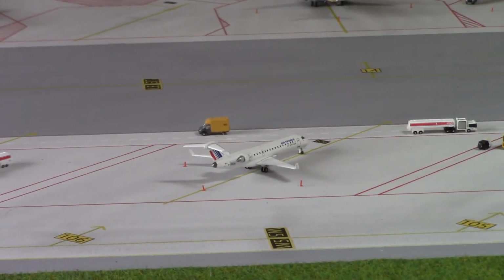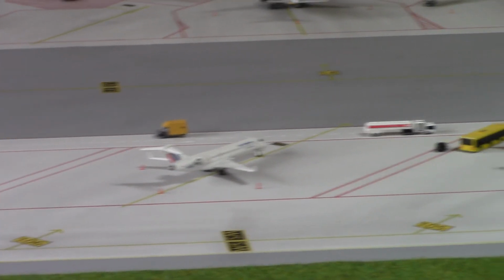Then next up, pretty much ready to go. You can imagine the APU running and pretty much anti-collision lights not yet on, but almost ready to depart. Obviously cones still at the aircraft, but they will be removed shortly. Getting ready to depart. We have this Britair, part of the Air France, CRJ700, registration F-GRZN. This is operating service from and to Paris Orly.